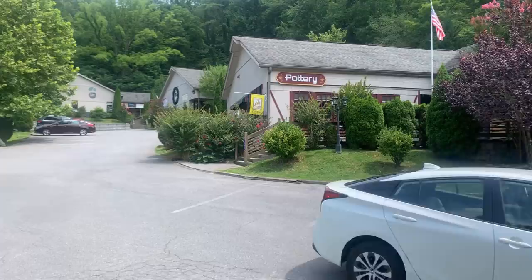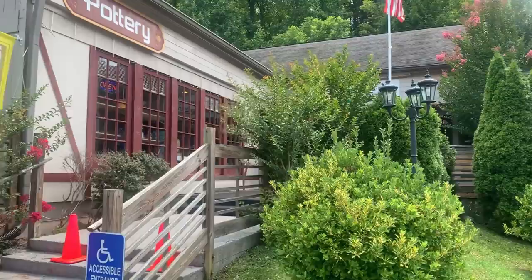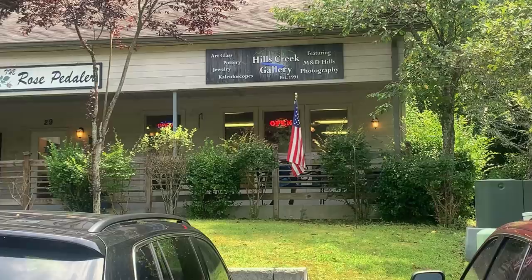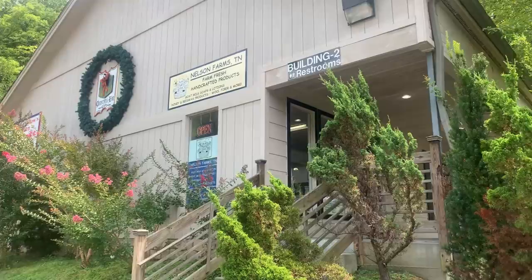Just request it. Over to our right, so as soon as you walk in, it's like this big shopping center. We're gonna have what in the future will be JP Smokehouse. They're still doing work on that, it's not open, but there will be a restaurant to stop at, which you need. But over to the left here, this is called Treasures in Earthen Vessels, Handmade Stoneware Pottery. They're really, really cool. So here's Hills Creek Gallery. So they do photography, jewelry, art class, and then the Rose Peddler as well. This is all in building 2.